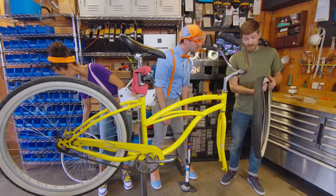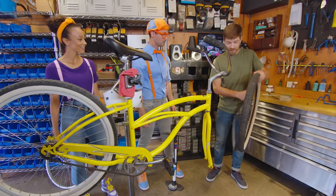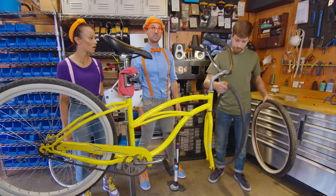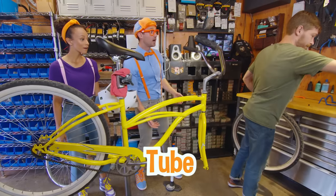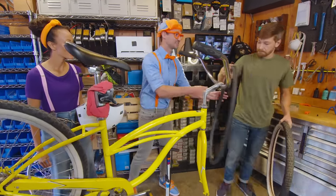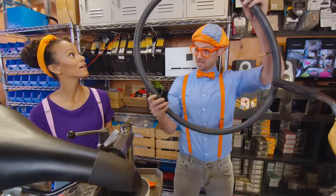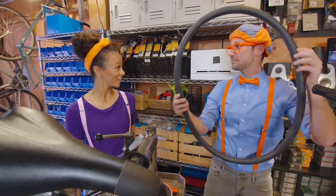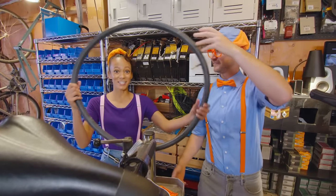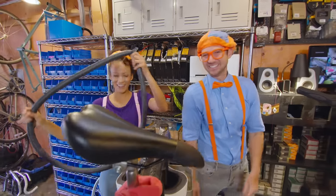Okay! And the next thing we're gonna do is remove that tube, which is what created the flat tire. Whoa! So there's a tube inside the tire? Oh, can I check it out? Whoa, so this has a hole in it, and this is what was inside the tire. That makes sense. Ooh, it's squishy. Yeah, it is. It's like a balloon. Yeah, cool.